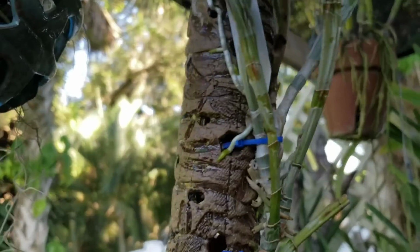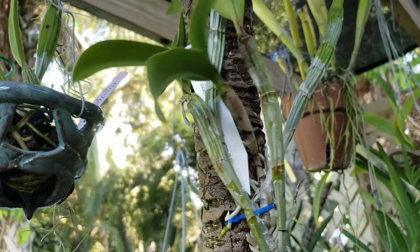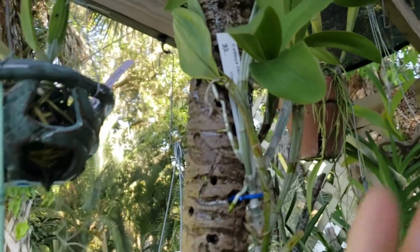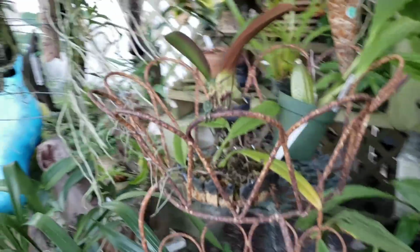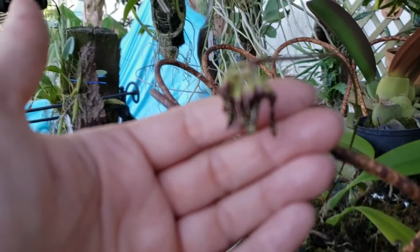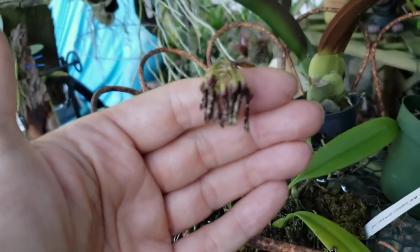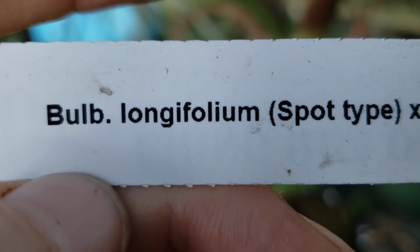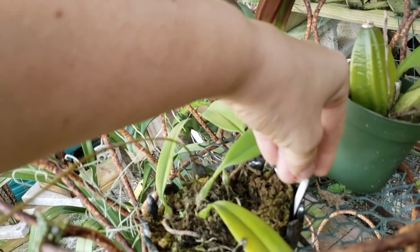Ooh, baby. Can we see a bloom from you? Can you do that? Probably not. But anyhow, I'm happy with those roots. I noticed something else. I noticed this is about to happen. And this is one of my bulbophyllums, and it's longifolium, spot type.